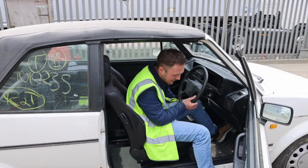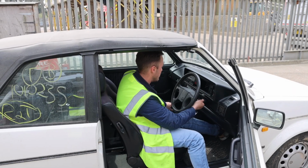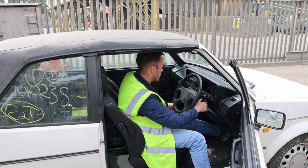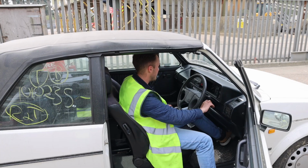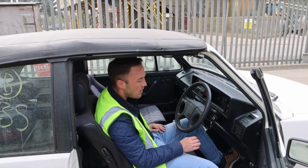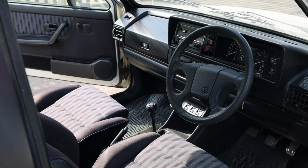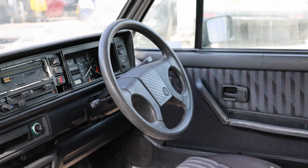Let's pull the seat back. So the seat is working on the track. No, we'll give that a try later. The mileage of this vehicle has done 176,000 miles. First inspections, the interior looks pretty good, to be fair.